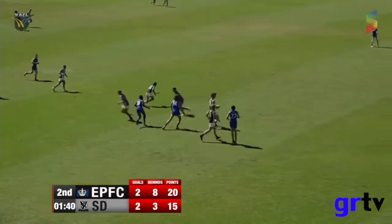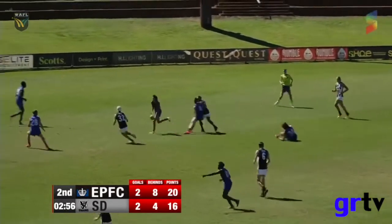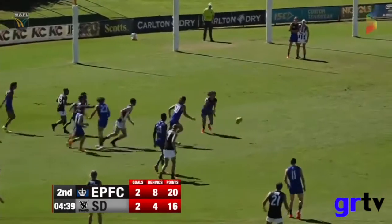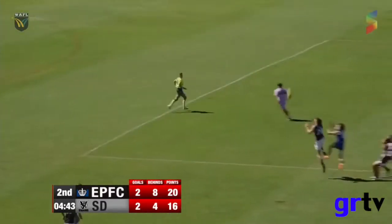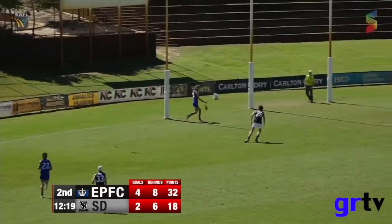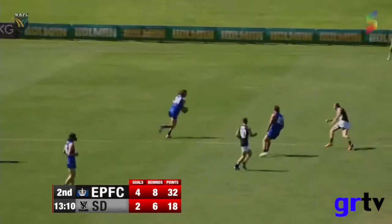15, strong pair of hands. Skeen. He's kicked a goal today. Gets it inside. Tap was won down by Maxwell. What can they do here? Big Torp out of the back and a good... the way of East Perth. But here we go.